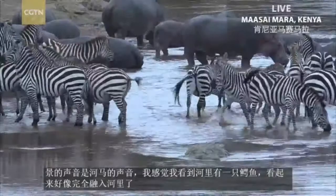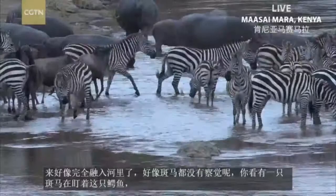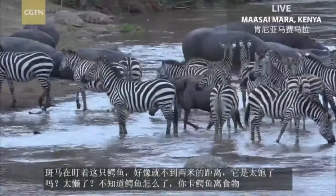There's one zebra, that particular zebra, looking at her. And see how close, let me see, less than 2 meters apart. Either she's too full, she's too lazy, or I'm not sure what could be the problem, because that's very close food right there on the table. She just needs to get some silverware and start eating.